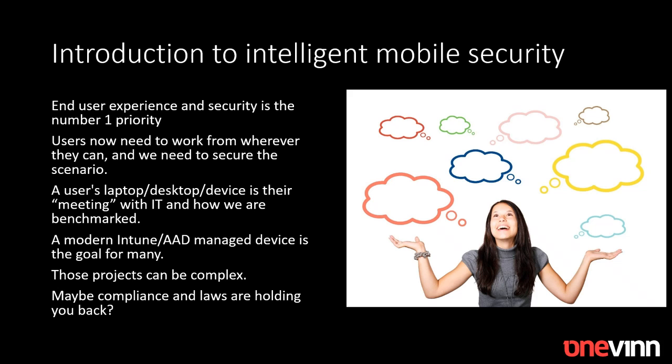So we know that the user and the device are secure, but the end user can utilize the services that we provide in a good way. And a modern Intune and Azure Active Directory managed device is the goal for many organizations now, where we can utilize the new services and take care of these features. But those projects can be complex, and there could be compliance and other regulations that are holding you back in this. So these are the questions or statements that we see when we talk about intelligent mobile security with our customers.